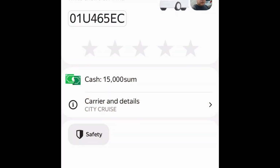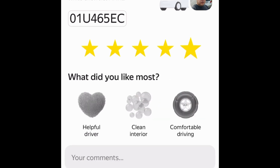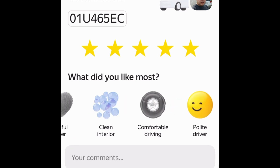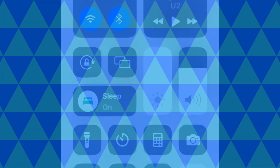So there are many options. If you give 1 star, it asks what went wrong; 2 star, what disappointed you, and everything. If it's 5 star, you can keep what you like the most. So we like the music, polite driver and comfortable driving, and clean interior. If you want, you can add your own comments also. Thank you.